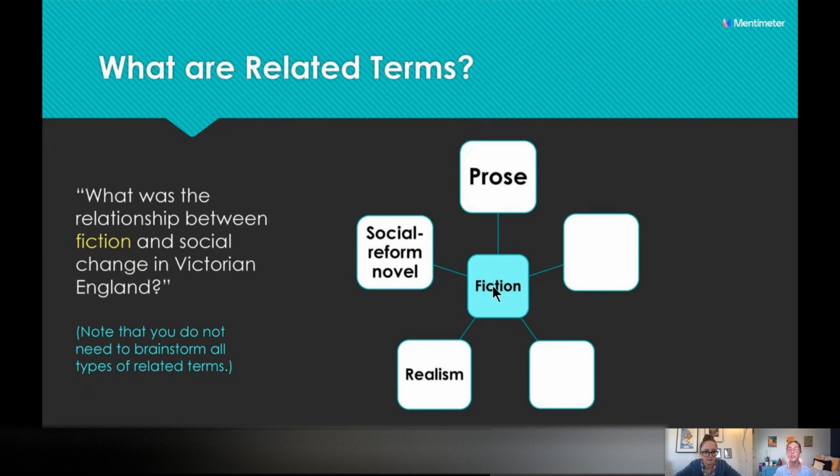And you can see I've taken the term fiction and I've tried to come up with some related terms for it as well. I've come up with prose as a synonym, and perhaps a broader or a contextual term here would be the movement of realism. That's another way of understanding fiction in this question. And I've gotten a little more specific by entering the term social reform novel as a narrower term. Again, you'll notice I haven't brainstormed all kinds of terms here, but these are the ones most relevant to my topic.